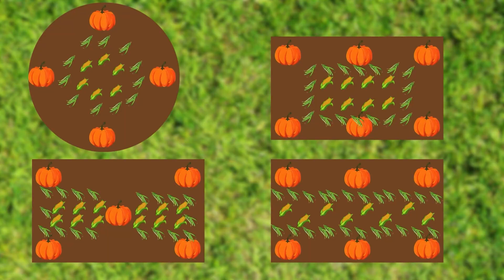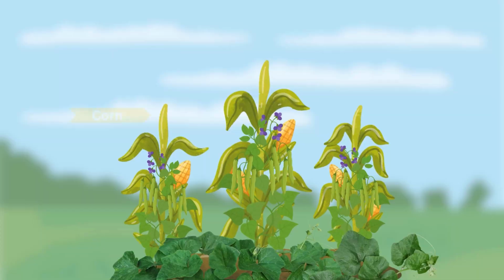Together, these practices showcased early forms of sustainable agriculture that remain relevant today, maybe even more so now than in the past 10 years. What can we learn from these ancient practices? First, intercropping, as seen in the Three Sisters method, is an excellent way to maximize space and foster healthy plant growth. Companion planting, like combining nitrogen-fixing beans with corn and squash, can improve soil quality and yield.